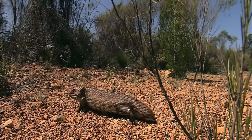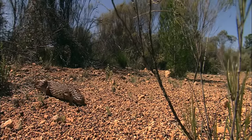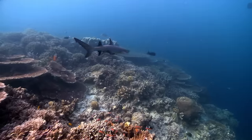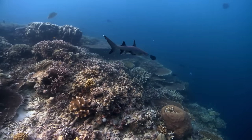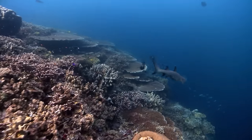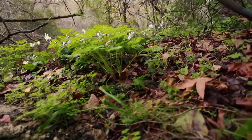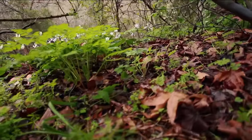Some lizards, frogs, lampreys, and species of fish literally do have a third eye, known as the parietal eye. The tuatara is a reptilian survivor of the dinosaur age and is found only in New Zealand.